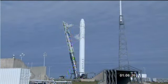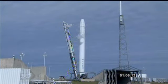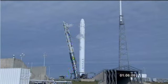NASA television will begin coverage of Grapple at 3:30 a.m. Eastern Time for an expected Grapple at 6:30 a.m. All systems remain go. Weather is green, and at T-minus 1 hour, 6 minutes, 8 seconds and counting. This is Falcon Launch Control.